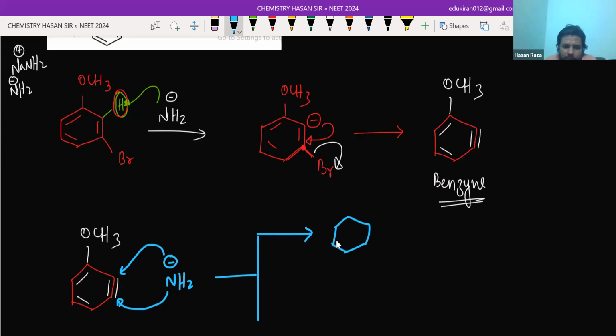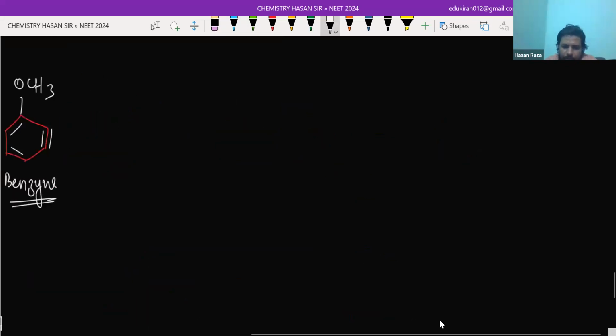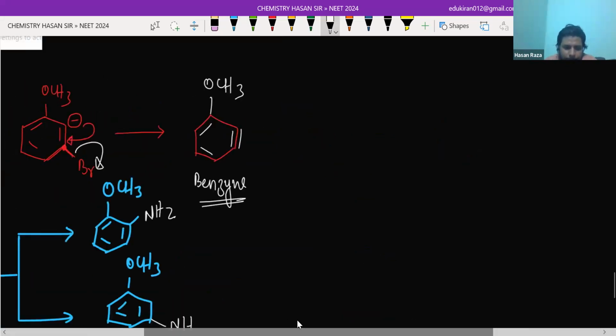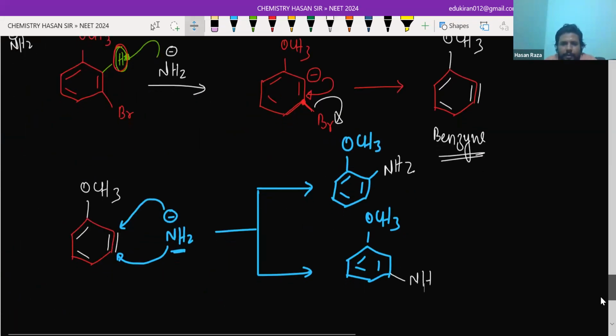This is NH2 minus and double bond, double bond, double bond, OCH3 is as it is, and then the nitrogen comes out to be N2H. It becomes N2H, and the next one is this OCH3, and this is your NH2 again. Just wait a minute, let me represent it correctly.